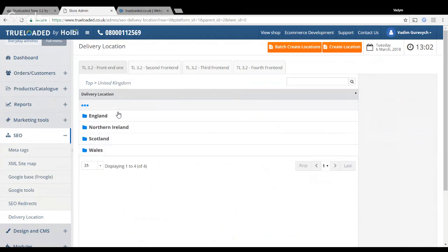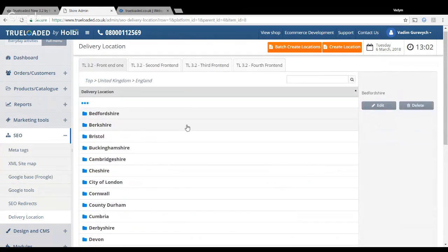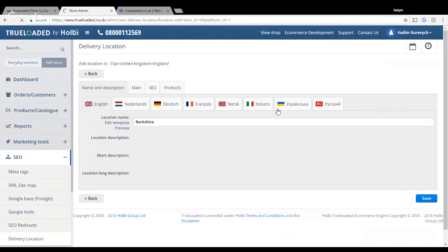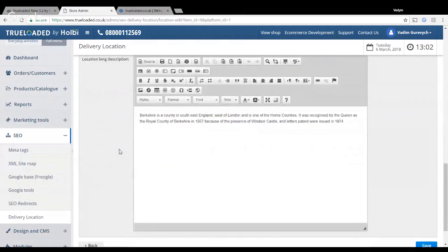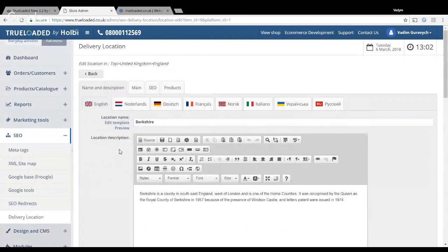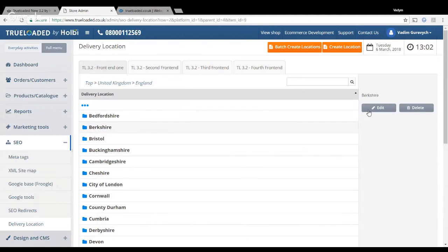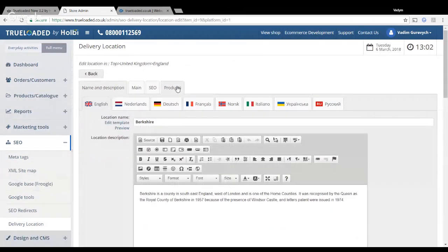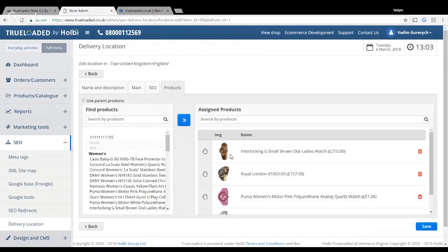In the UK, we have 4 sub-locations, naturally by country. Then, for example, in England, we have these. You can add more yourself, and each one of them has certain, let's say Berkshire. Each one of those locations has some unique text, which you can see here. The beauty of this is that if we go back to Berkshire, for example, you can assign products to a delivery location. So you can either inherit products from your parent location, from the UK or from England here, or you could just specify your own products here.